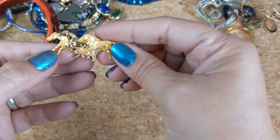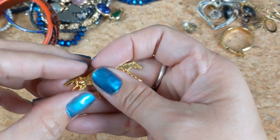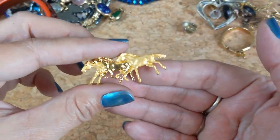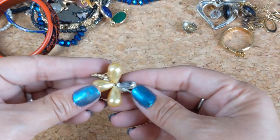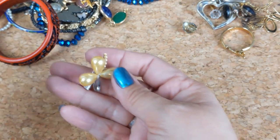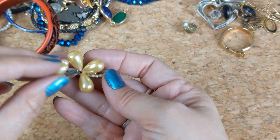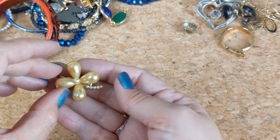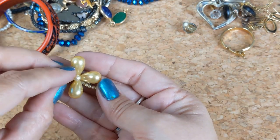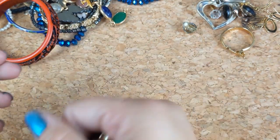And then, oh, isn't that cute? Cute little horsey brooch. Let's see if the clasp does work. That's nice. There's no maker's mark on it, though, unfortunately, but that is cute. And then, oh, it was a brooch. It's missing the little bead. Oh, wait, here it is. It just needs to be glued back in. Okay, easy fix. But it does look like it might be missing a little pearl right there. Maybe. Oh, no maker's mark. But that is old. That's cute, though. Yeah, it needs to be fixed.